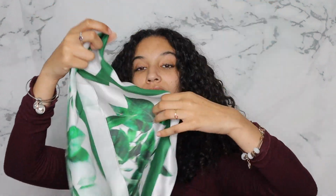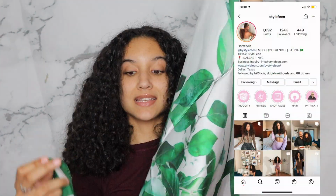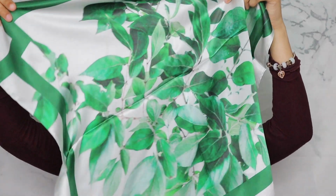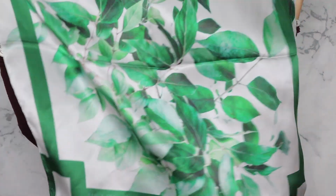Another way that I'm going to show you guys how to sleep is with using a silk scarf. This silk scarf is from Feen. I literally love her Instagram. This is actual silk, so it's very, very nice and high quality. And I picked this green one because I really like the color green. It depends on the shade, but if it's like this kind of green, like a jade green, I really like the color, so I picked this because the color and it looked really pretty. And I'm gonna show you guys how to sleep with this.